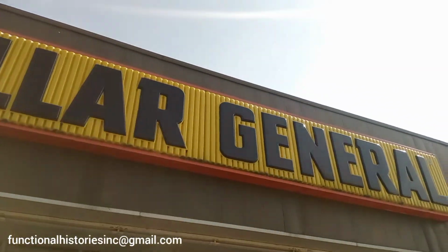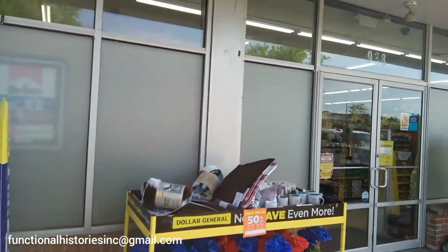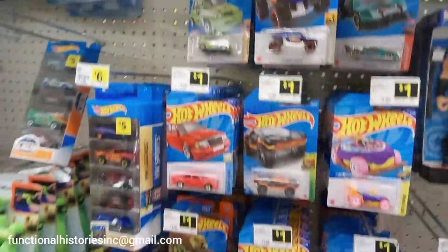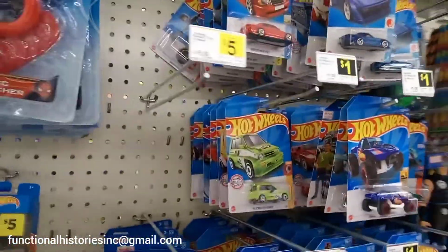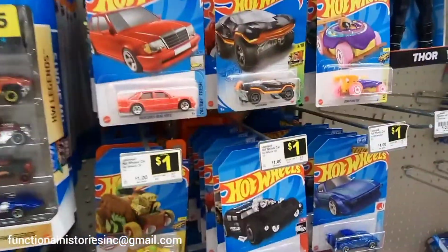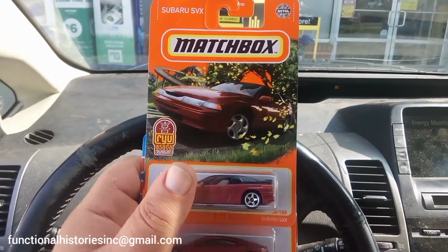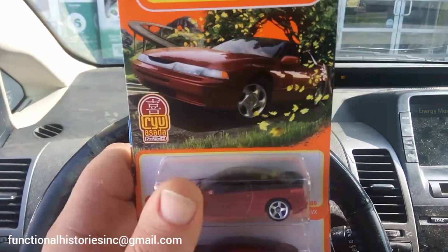Stop number one, Dollar General in Trenton, Ohio. Well, they've got a few. We'll give them a look through and see if they've got anything good. Well, that wasn't too terribly exciting, but we did pick up that Ryu Asada SVX, which is just killer.